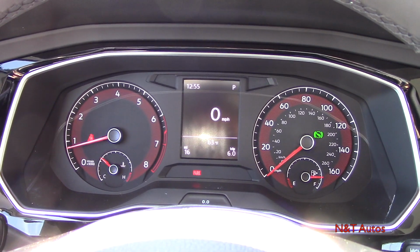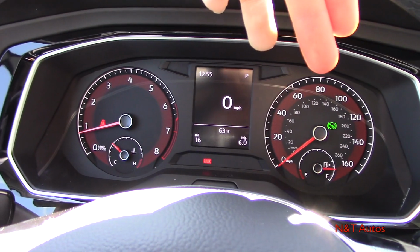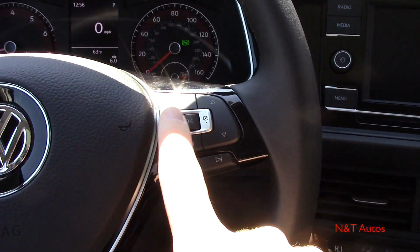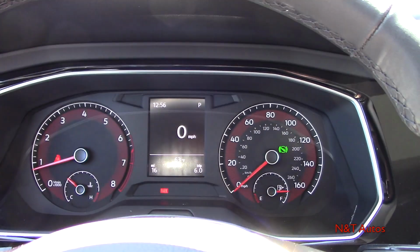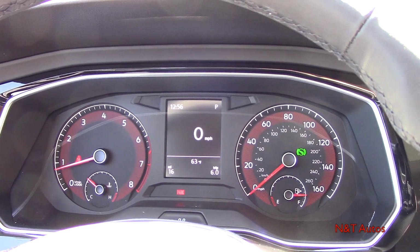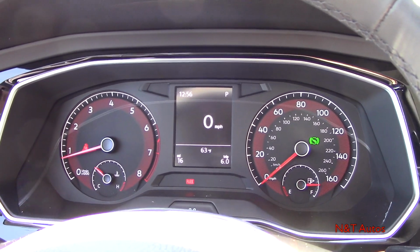As far as our physical gauges, we have 4 of them. We have the rev counter, the temperature gauge, the speedometer, as well as the fuel gauge. And again, by using these buttons here on the steering wheel, we can control the center screen. Right now it's just showing you a digital speedometer with your mileage, exterior temperature, time, what gear you're in, and some trip information.